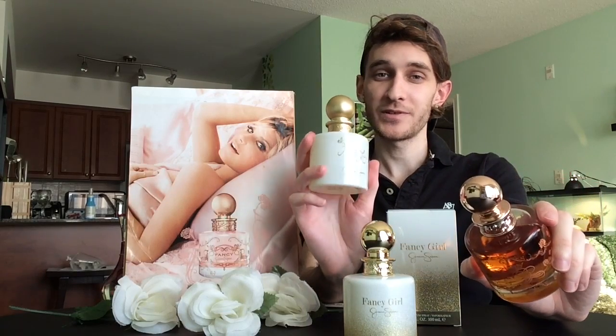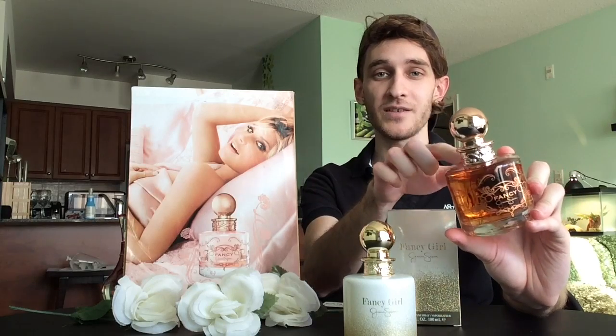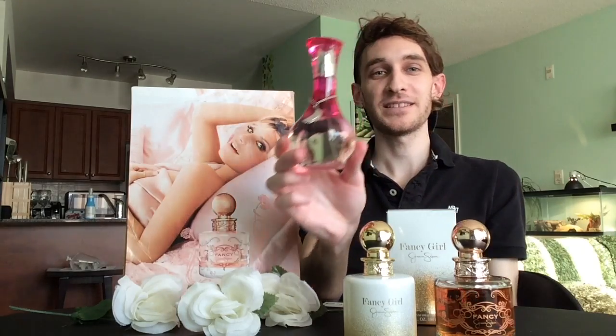I don't think it smells similar to Fancy Love. I never really got a Fancy Love vibe from this one. It does smell quite similar to the original. There's definitely the signature scent of the original Fancy as part of this one. But if I was going to think of two fragrances that gave birth to this one, I would say the other one was Paris Hilton's Can Can Burlesque. Can Can's always had that syrupy apricot amber kind of aroma, in my opinion, and I feel like that is also present in Fancy Girl.